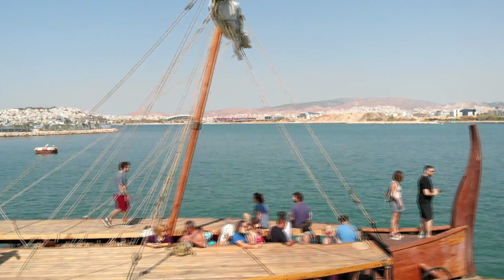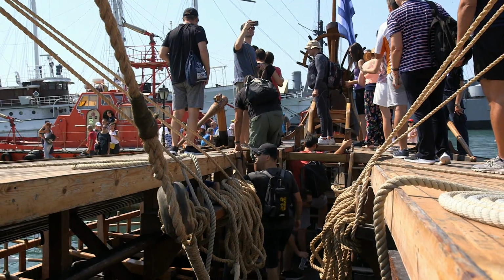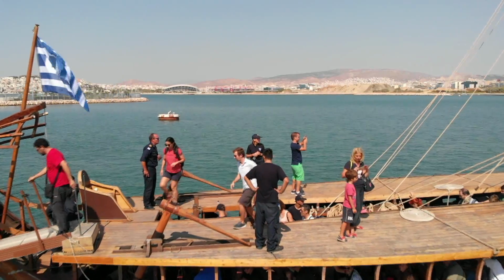Fortunately, this trireme is now being used for less ferocious purposes. For now, the Olympias is going back to the port for some pampering. It will spend the winter there before being spruced up for a new set of visitors in 2020.